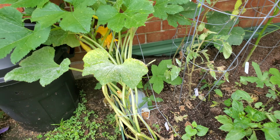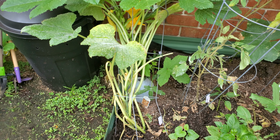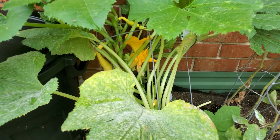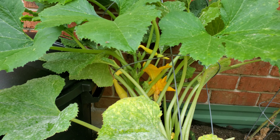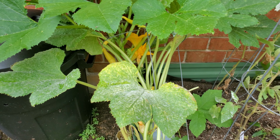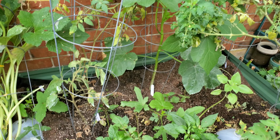And this poor little squash, apparently with the winds that we had last night and some rain this morning, sorry for that noise, got knocked over, but we do have some squash coming up here. I hand pollinated that one the other day. More powdery mildew. My tomatoes are yet holding on.